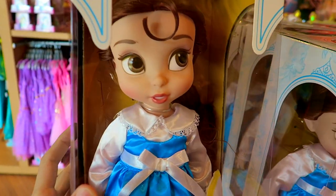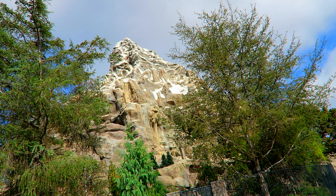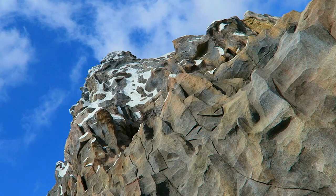Look how cute. The Matterhorn is actually 1/100th scale of the real Matterhorn in Switzerland. There's another fun fact about this attraction. On top of it is a basketball court where cast members can go play some b-ball. Do you guys still call it b-ball? Or is that just when I was in high school? B-ball, right? That's basketball. Oh!